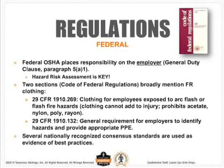Section 269 states that clothing for employees exposed to arc flash or flash fire hazards cannot add to injury. This section actually prohibits the use of synthetic fibers, so we're talking nylon, polyester, rayon. Any worker who could be exposed to an arc flash should not be wearing any sort of synthetic fiber clothing.